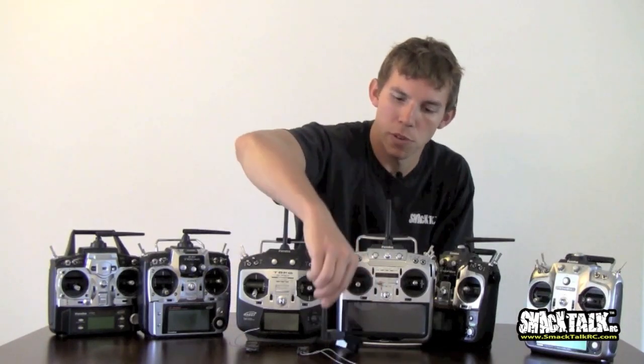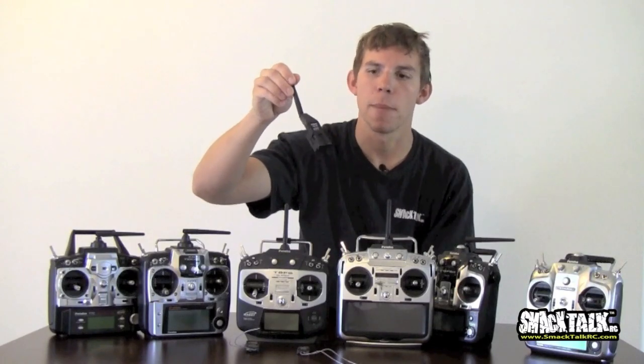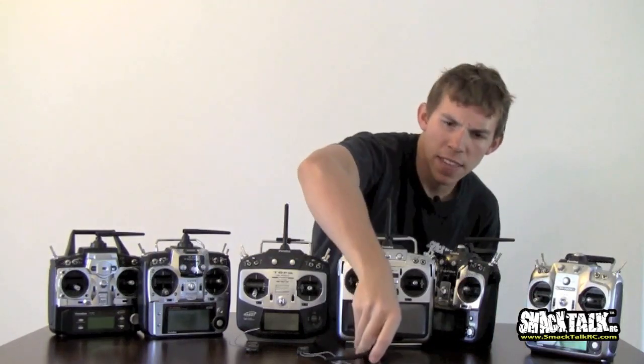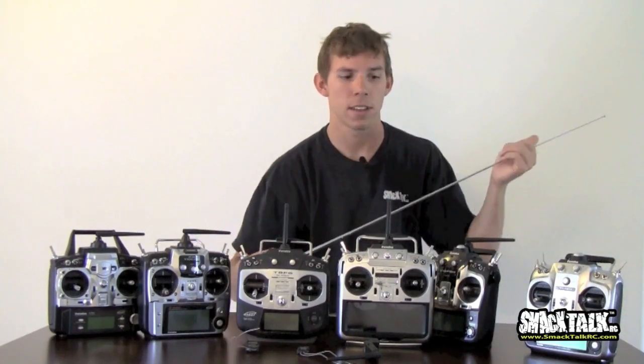And then we finally got to 2.4 gigahertz with these modules. This one was the first to come out for the bigger radios. This is the TM14 module from Futaba. And then I believe it was their 6EX that was their first 2.4 gigahertz radio. Now, if you guys recall, Futaba was late to the game with 2.4. Spectrum had 2.4 a good year and a half before we did. We were still flying with these antennas.